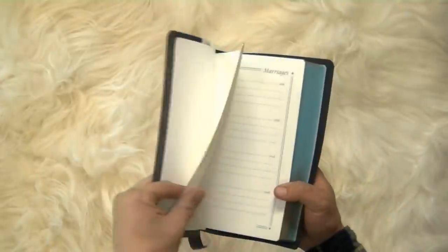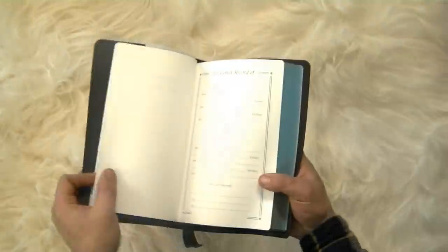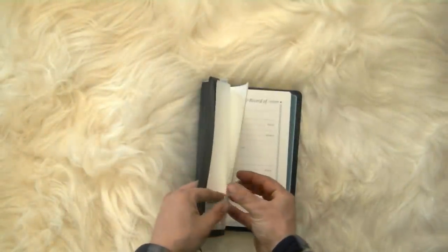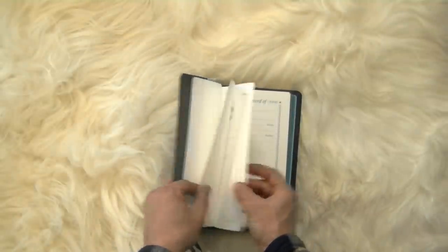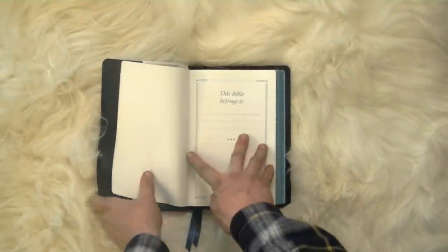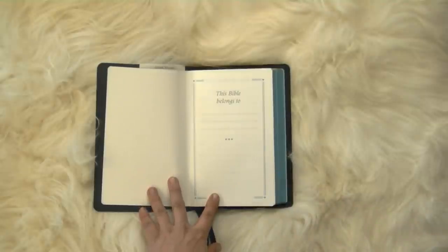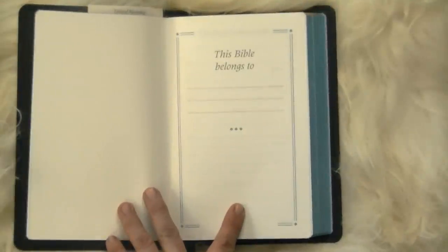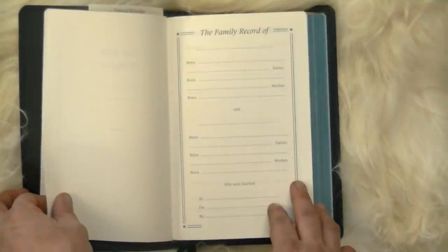First, you have your presentation page here. Let me get to it. Well, that's a family record. Pardon me. These are brand new Bibles, so the pages are a little bit sticky yet. But there you have "This Bible belongs to." Okay, I'm going to zoom in a little bit here so we can get a better look at this Bible. So you have the presentation page, then you have the family record.